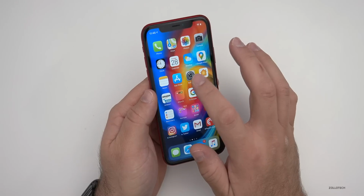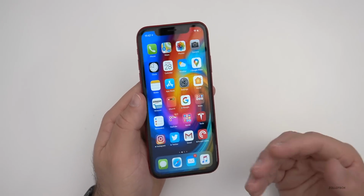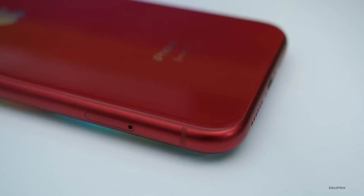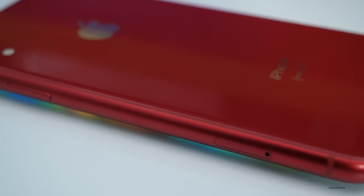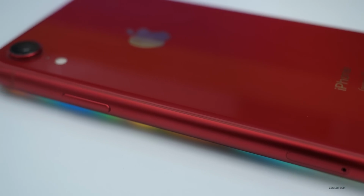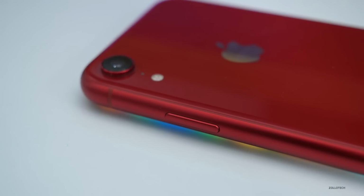So in general, you have no issues as far as the way it works, the usability, and you'll get updates. You'll definitely get iOS 14, and Apple usually updates them for 5 years. So you should be good to go up to, say, iOS 18 or so, maybe even further. It just depends what Apple does.